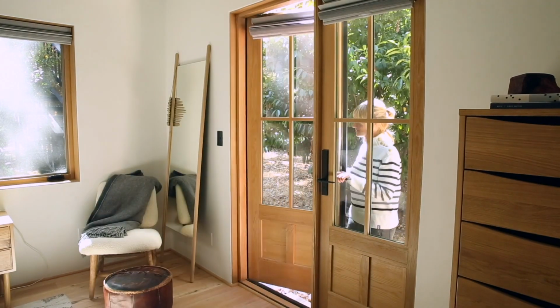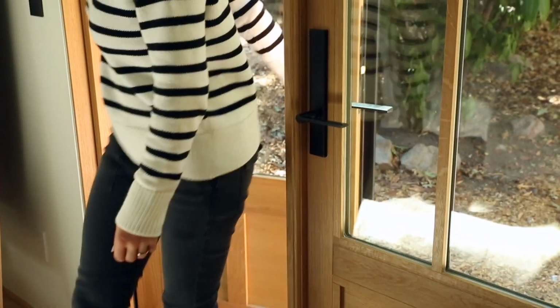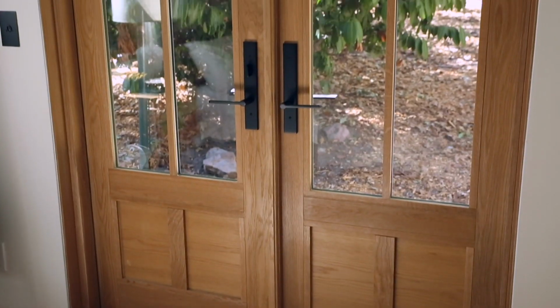We worked closely with the Marvin team to design these beautiful custom doors. I had something in my brain, but I had never designed doors before, so they really helped guide me.